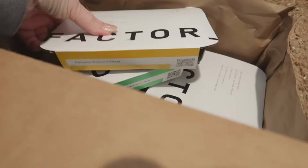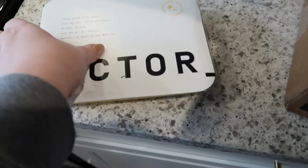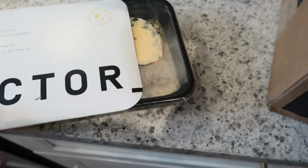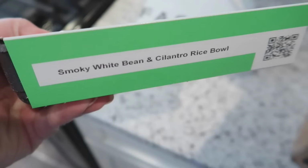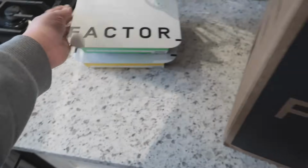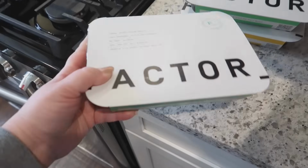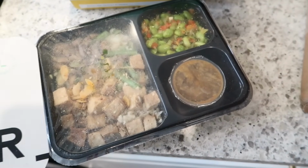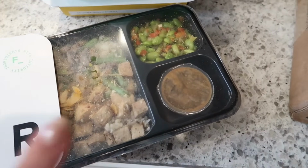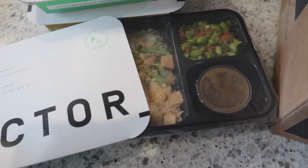All right, so let's see what's in my box this week. Oh, I got the Chipotle queso frittata. This one is a breakfast. Well, I guess you could eat it for lunch too, but I'm looking really super forward to trying that. Smoky white bean and cilantro rice bowl. Oh, this is going to be good too. Smoked tofu almond stir fry. I always love trying vegetarian or vegan meals that other people make for me because I'm not super experienced with making tofu, so I'm sure this is going to be delicious.